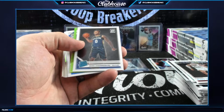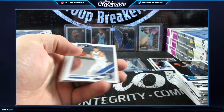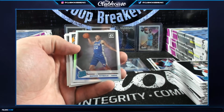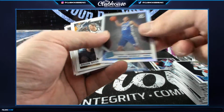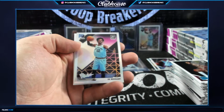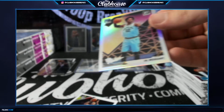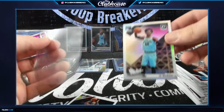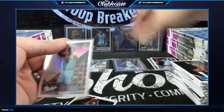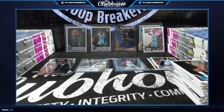Nickeil Alexander-Walker. Bruno Fernando to 149 for the Hawks. Thybulle for the Sixers. Hollow rated rookie. And wow, how about a Ja Morant rookie hollow? Okay. We haven't even pulled a base one of these, I don't think. Maybe one of them. Yeah, one of them. We pulled three hollows.